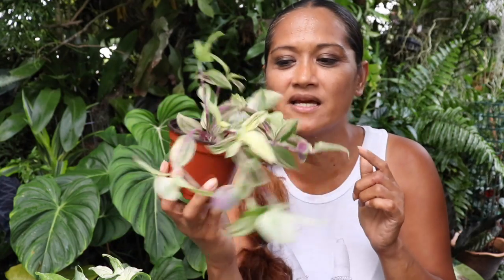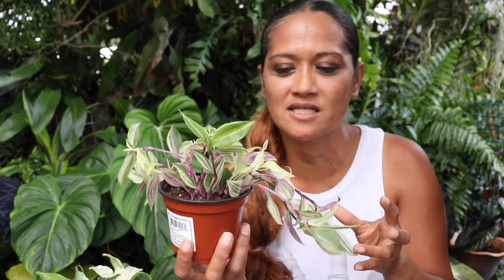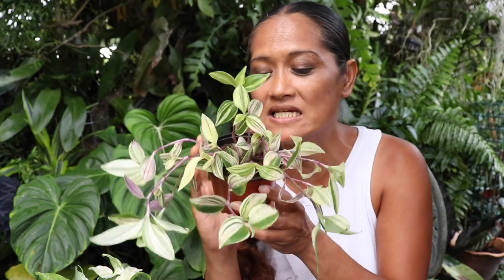And believe it or not, this is pretty hard to find in my area. I cannot even believe it, but it is. This particular variety, the tricolor, is almost impossible to find. So thank you, Steve's Leaves, for this. Thank you for this beautiful, healthy plant.